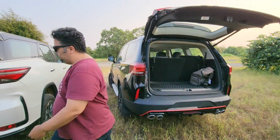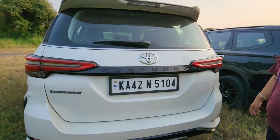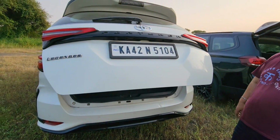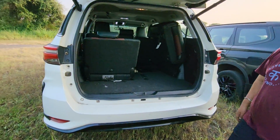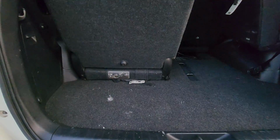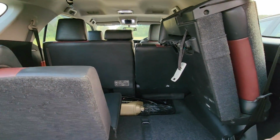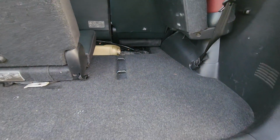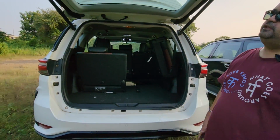And coming here, let's check out the boot. Like I told you, the Fortuner has a slightly slower tailgate, but look at the amount of space here. I think both are great in terms of storage space here with all the seats up. So this gives you an idea of how it's like with and without the seat that is on offer.